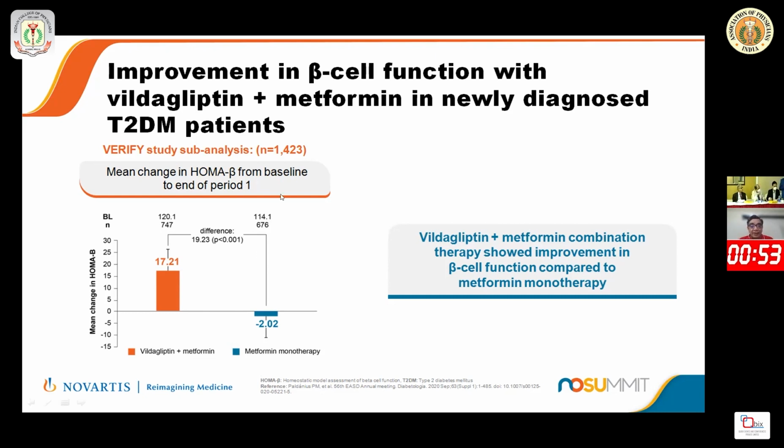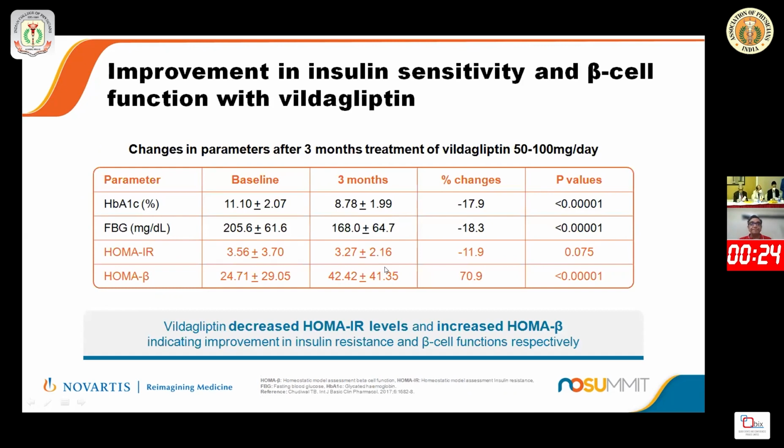Now, at the end of that period 1, which was basically when you have started to fail your blood sugar control, the vildagliptin metformin combination showed you a very nice improvement in HOMA beta, which is shown in orange here, compared to metformin alone. Again, vildagliptin and metformin combination therapy showed improvement in beta cell function compared to metformin monotherapy per se.